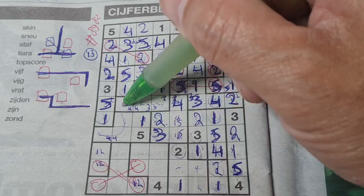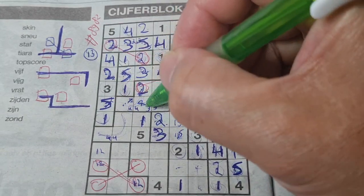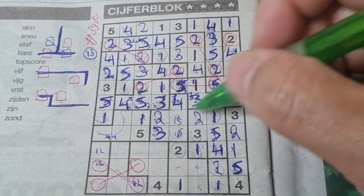This box can be a 5. That box can be a 5. So 1 box left with 5 in this area, supposed to be here. And I've eliminated here the 4, so the 4 goes there. Here I've eliminated the 3, so the 3 goes there.